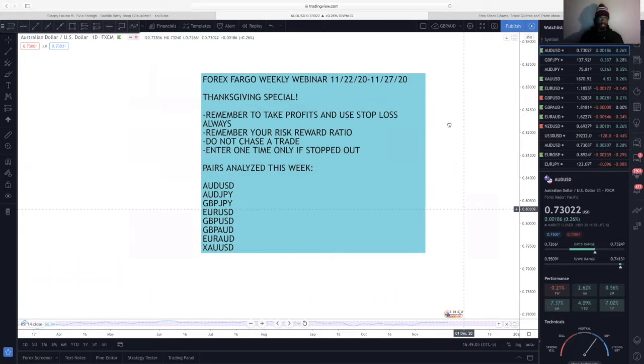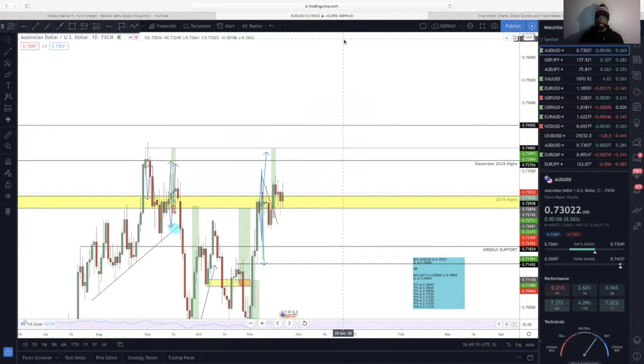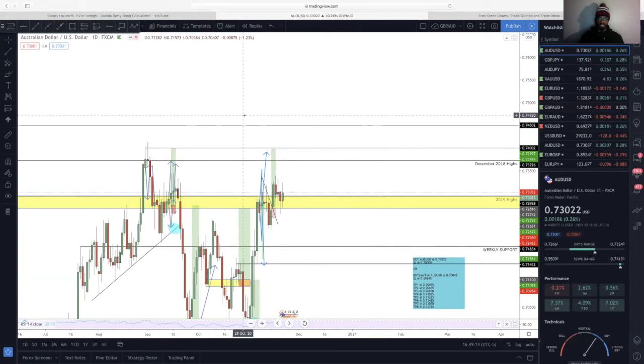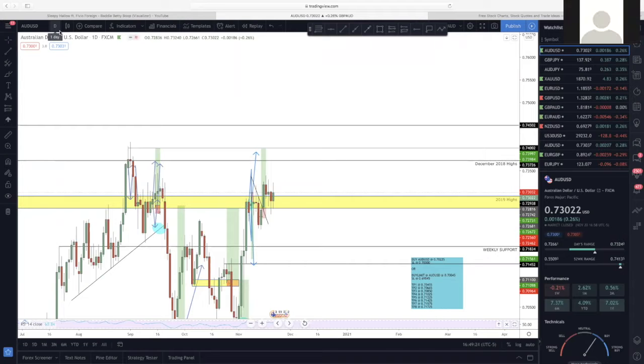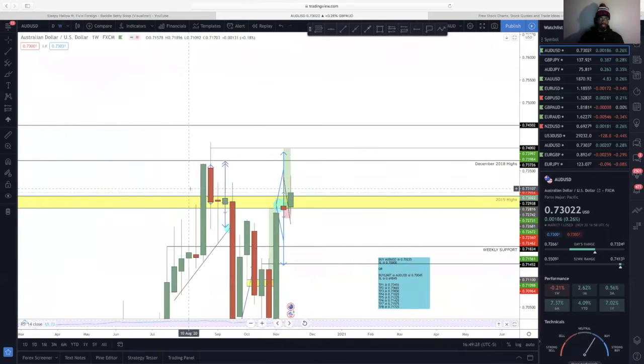So what we're going to start with is our AU that we have already right here on our screen. As we can see, I like starting from the macro time frame. That just means a higher time frame. That's all. So what we're going to do is, let me fix this a little bit. We're going to look at the weekly time frame just to see how price closed, right?